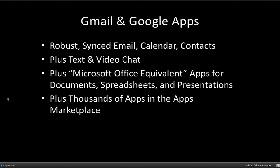What Google brought to the table, though, is really for the first time, outside of having your own big server and a lot of maintenance and expense associated with maintaining that server, you could have what we call today business class email. You could have your email and your contacts and your calendar synced between different computers, between your computer and your tablet. A lot of us want to access our email now on our computer, on our phone, maybe on our home computer, maybe on our iPad.